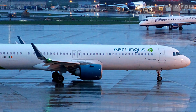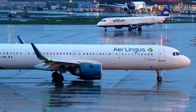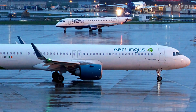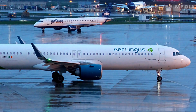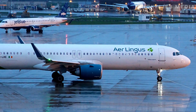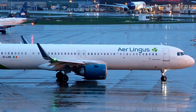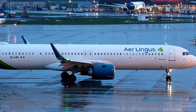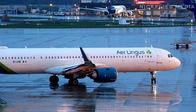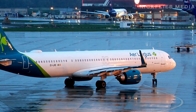Getting a nice whiff of the jet fuel smell as the Aer Lingus is sitting there idling. In the background, JetBlue is taxiing in. They're going to pull over to Charlie 6. They'll be right next to the garage as well. Southwest is pushed back. Is on their way out.